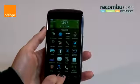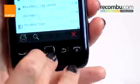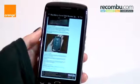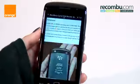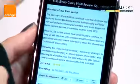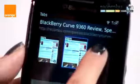Luckily, those who find the touchscreen unwieldy can resort to the optical touchpad at the bottom of the phone, which can be a more precise way of navigating. Thanks to the touchscreen, you can use pinch to zoom when browsing the web, and the tap to zoom option repositions the text for better reading, which is handy. You also have the option of multiple tabs in the browser, which does make web browsing easier.